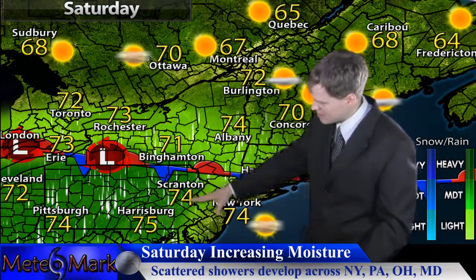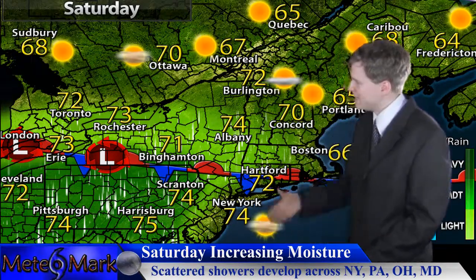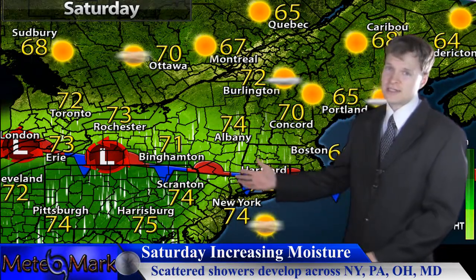South of the Mason-Dixon line here will really get into the 80s on Saturday, but north of that Mason-Dixon line will hold temperatures into the lower to mid-70s across southern Pennsylvania. Morning sunshine, afternoon clouds, maybe a shower or thunderstorm from Harrisburg over to Pittsburgh as well. So still get out there and enjoy it.